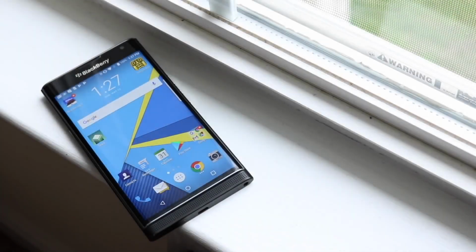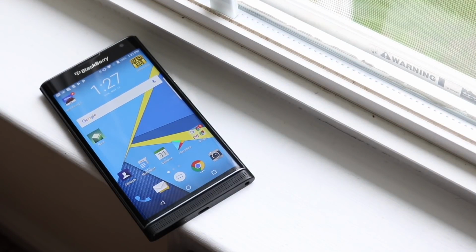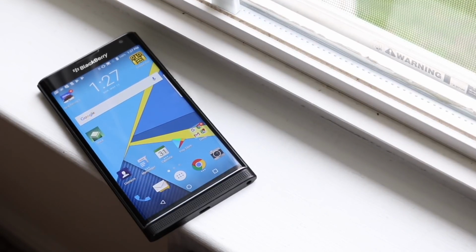Welcome back, everyone. Let's go ahead and talk about a random device that came out a while ago, but it's still such an interesting phone that Blackberry put out of everybody else. And this specific phone is the Blackberry Priv.